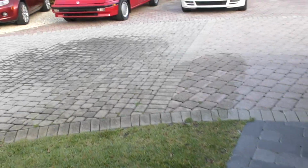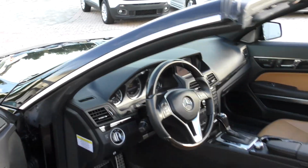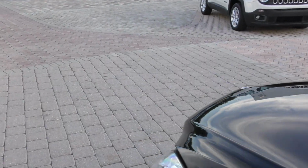Have a look under the hood. Look at that, it's already beeping at me. I've done nothing, and it beeped at me. A little warning beep to let me know that there are more beeps to come.